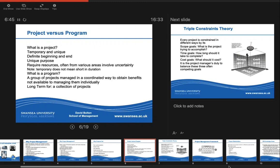A note there, temporary does not necessarily mean short in duration. A project can last many years and change in its approach and in its scope over a period of that time. So it doesn't have to necessarily be something that only lasts a week or a few weeks.